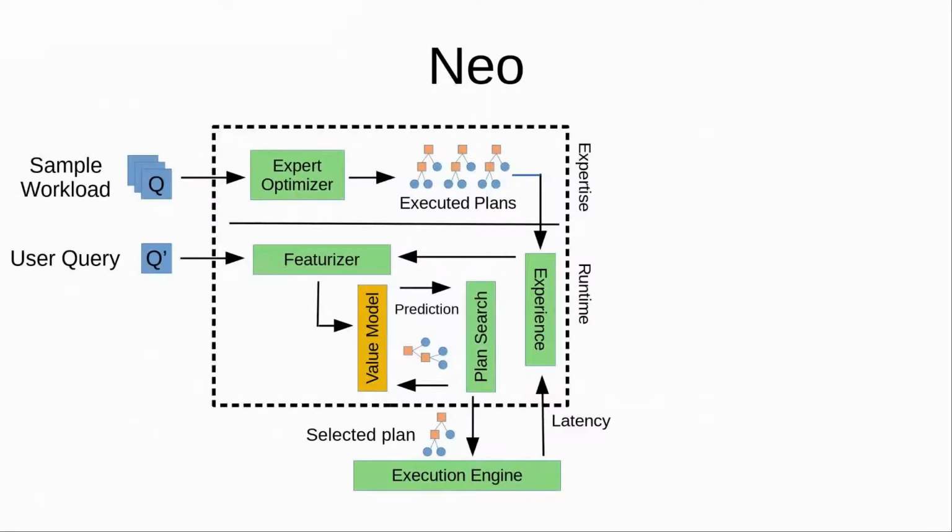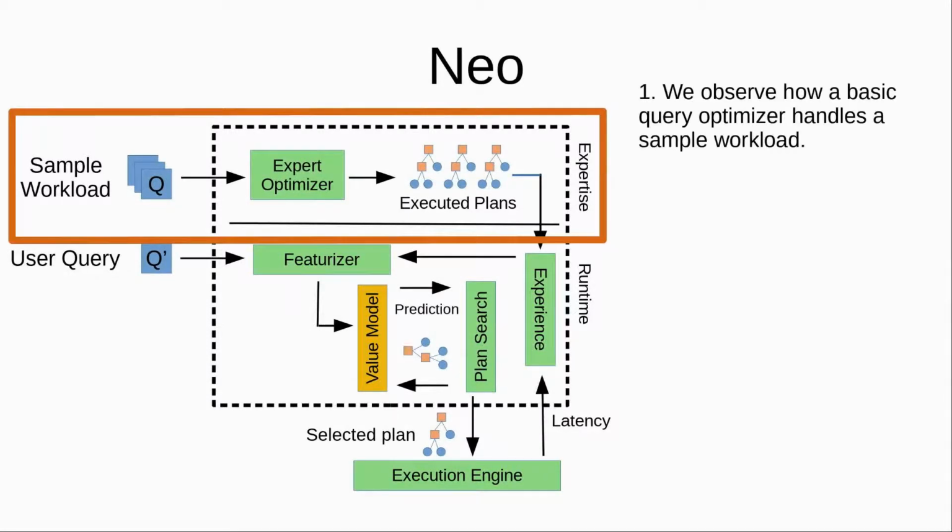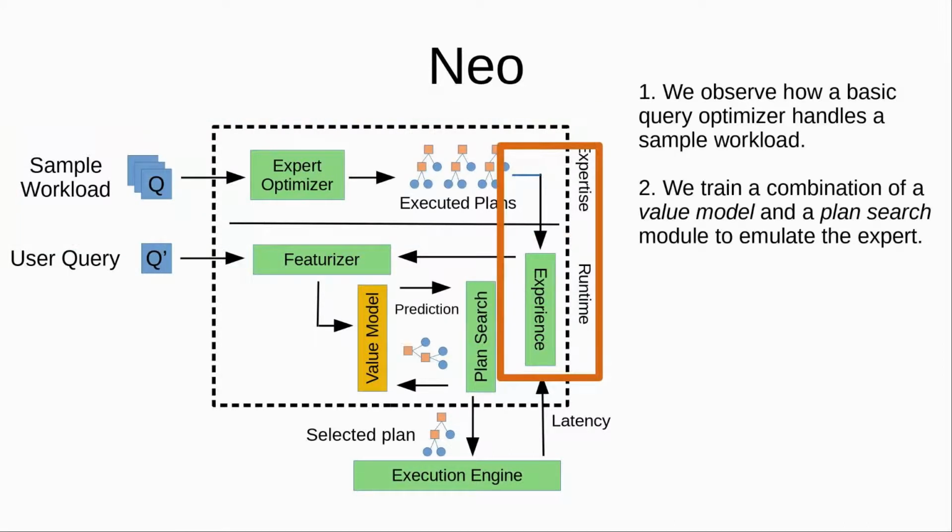The basic idea behind NEO is shown in this diagram. First, we observe how a simple query optimizer, like a textbook Selinger, left-deep kind of thing, handles a sample workload. So we observe how that optimizer works for just a little bit on a small sample workload. Then we train a combination of a value model and a plan search module to emulate that expert. So we watched how that simple query optimizer worked, and then we initially trained two components, a value model and a plan search, in order to emulate it. I'll go into more detail, of course.